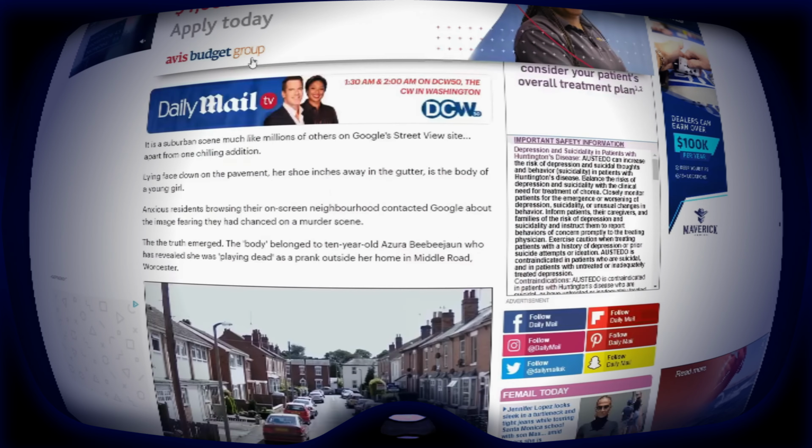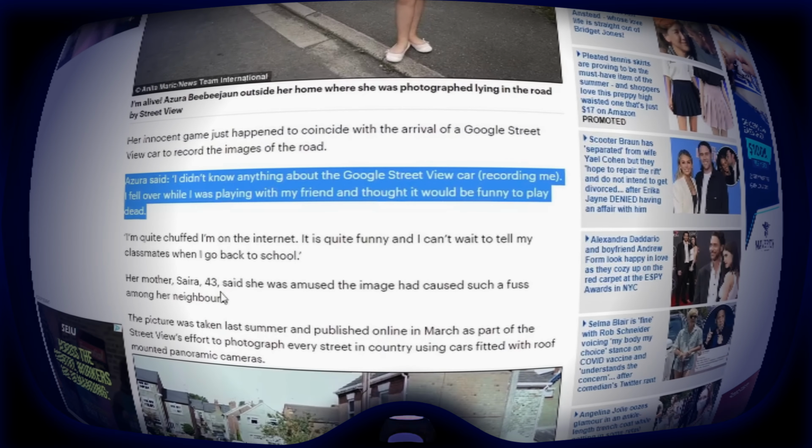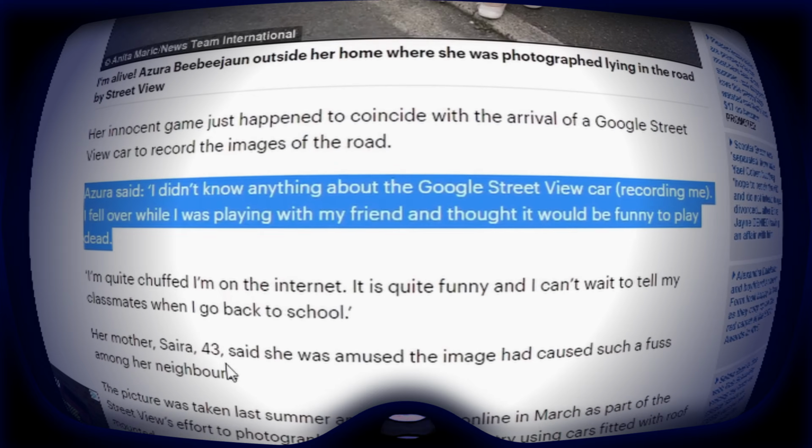But it was actually this girl, Aura Bian. This Daily Mail article said they interviewed her, and she said she was just playing dead for fun. Now it looks like she's dead on the side of the road.